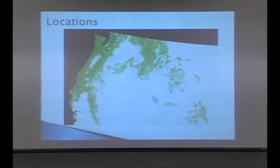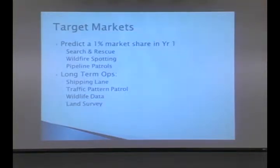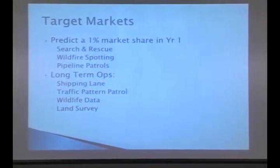Where we want to begin our base of operations is the Pacific Northwest. This is a very high fire area, there's a high ecotourism level, and there are a lot of pipelines that come out of the Canadian area and run through this area. So we believe that by setting up operations here to begin with, we can capitalize on all three of our target markets at the same time while not spreading ourselves too thin. Our target markets, as I mentioned before, are search and rescue, wildfire spotting, and pipeline patrols.